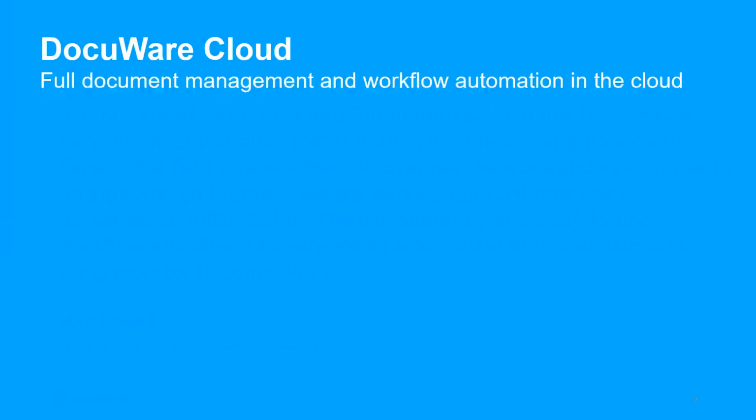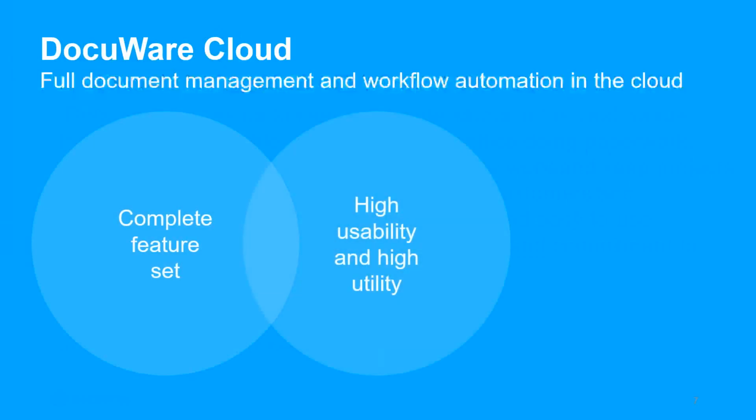With Docuware Cloud, you'll enjoy the best of Docuware everywhere you go. A complete feature set with high usability and high utility that is built on the trusted Azure background.